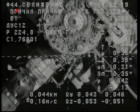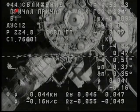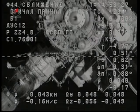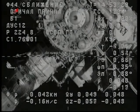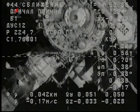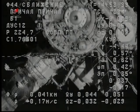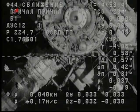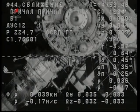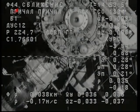And I'm ready to send command. Operation, and then plus X. Copy. And that's done. Very good. Everything's nominal. And Sasha, can you tell me what your assessment is of the range? Okay. And assessment is in progress at this time. About 27 meters.